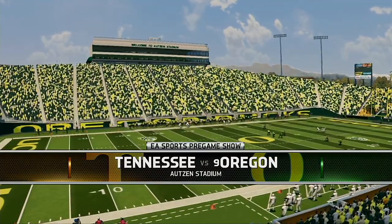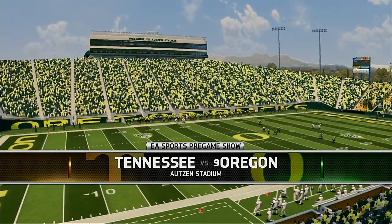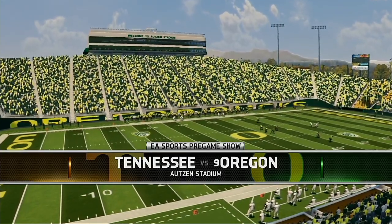Stadium, the site for this incredible football game. It's time for the coin toss now, presented by Coke Zero. Real Coke taste, zero calories. Enjoy everything.